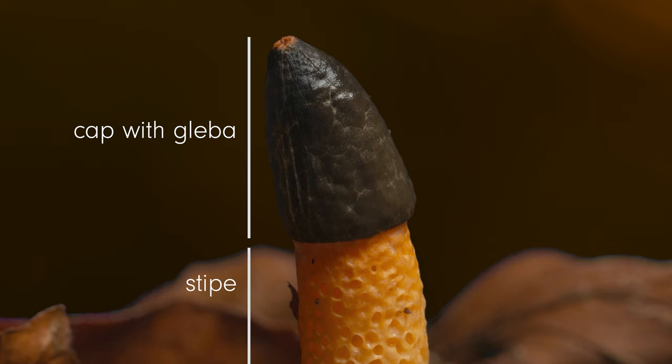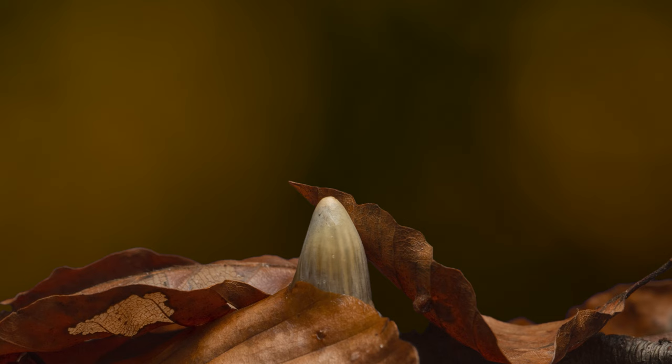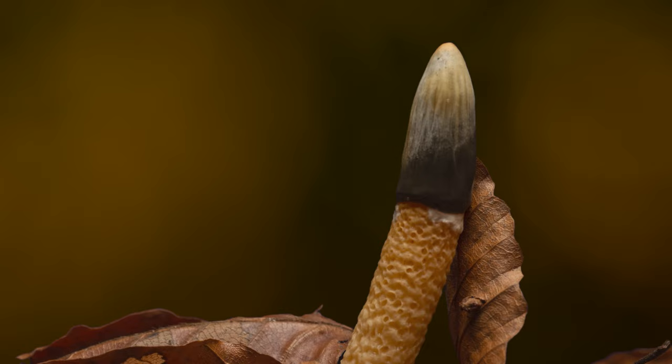But the smell is much more subtle. The common stinkhorn has a really strong organic ammonia smell, and you can smell it sometimes 100 yards away. But the dark stinkhorn is much more subtle, and you really have to put your nose close to it in order to smell the gleba.